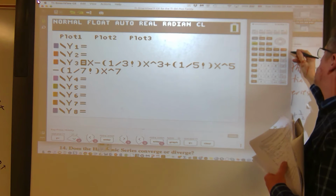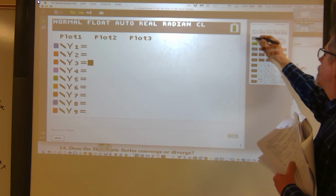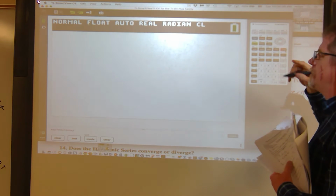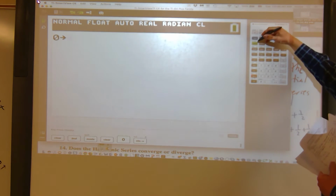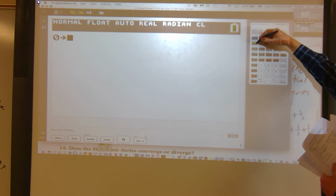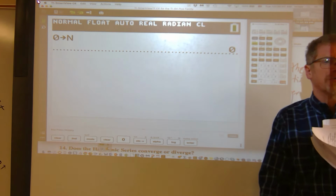How about we just look at the sequence of partial sums? Join me now in the home screen. Now for sequences, we just want to start n at 0. 0, store n. Go ahead and type a 0 in for n.